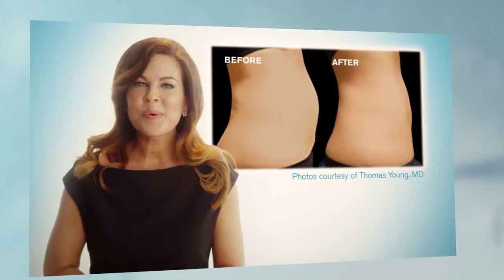It was an easy procedure, absolutely no downtime. So yes, I'm very happy with the way I look and have a lot more confidence now.